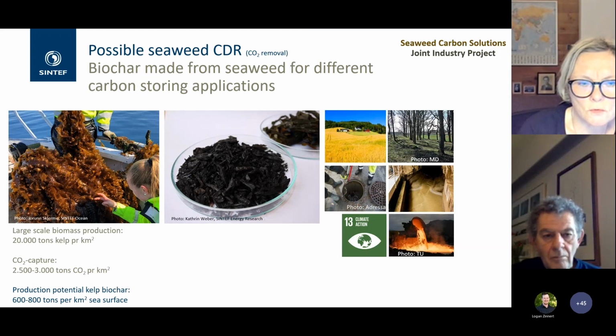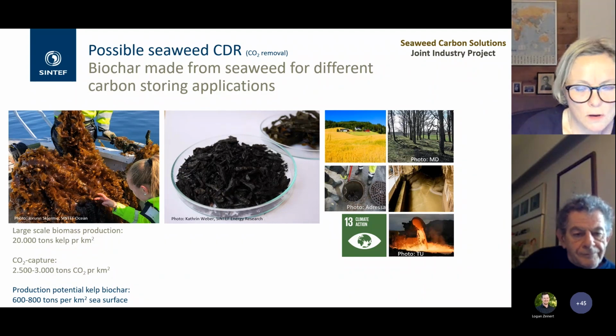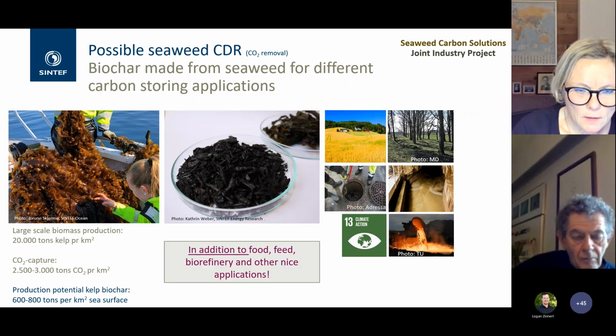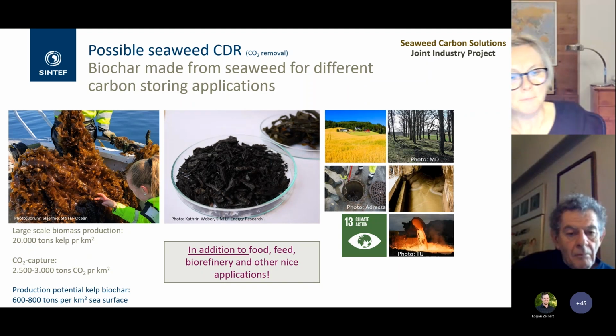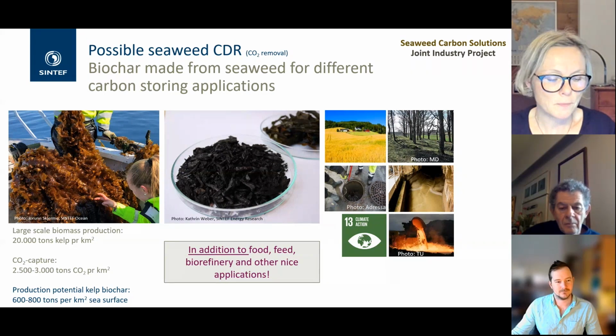Another solution is to produce biochar from it that can have some applications, for instance, as a soil improver or for water cleaning. So this is also a very interesting application, with some quite large potentials. So of course, seaweed CDR is something that will come in addition to feed and biorefinery and other nice applications. But I think that was the last slide I wanted to show you.